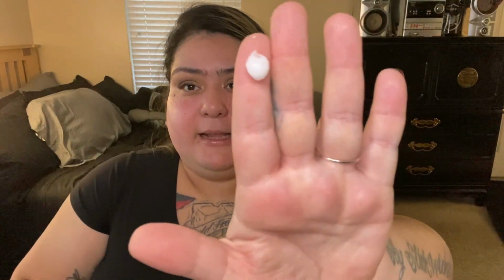I'm going to put a little bit of this on my face. It does look like this. It looks like a lotion almost. I'm going to focus that mainly right here in my T-zone. And another thing I forgot is that this smells a lot like oranges. So if you don't like the smell of citrus or just the smell in general in makeup, you're probably not going to like this, but I don't mind.